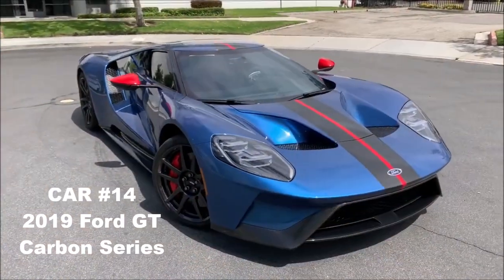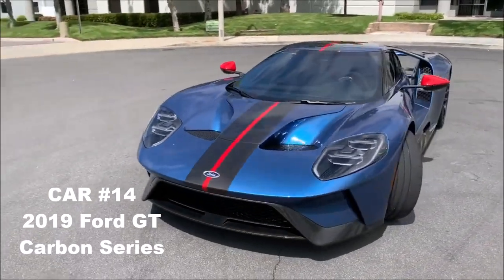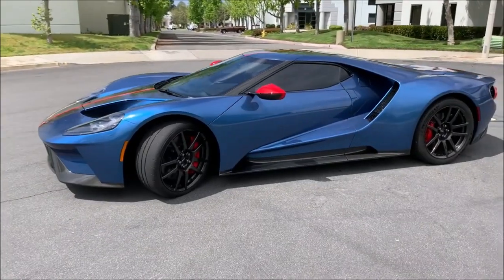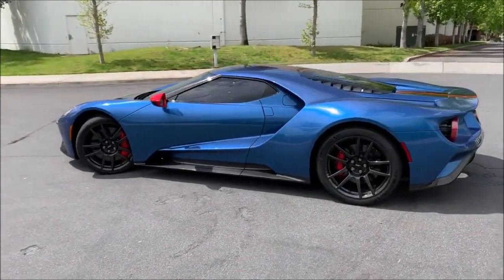This is my 2019 Ford GT Carbon Series, painted liquid blue with the red accent stripe. It's got almost 3,000 miles on it, and let's hear it start.